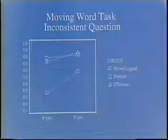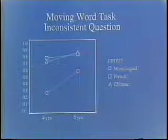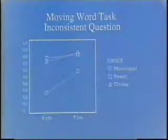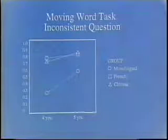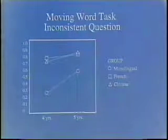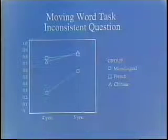If we look at the results, we can see how the children answered the question when the card was under the wrong picture. This is the inconsistent question, where the word king is under the picture of the goat. What's the proportion of times children give the correct answer, king, when the picture is under the goat? The 2 top lines with the square and the triangle show you the percentage correct by the 2 groups of bilingual children. And you can see they're almost exactly the same as each other. The bottom line with the circles is the performance of the monolingual children.